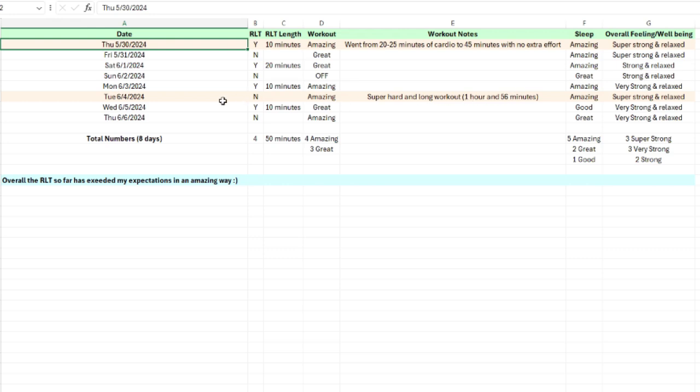And another day that I want to highlight, it's Tuesday of this week, like 3 days ago. I did not take the therapy that day. It was the day before, but this was the longest workout I've had in a while, probably months or a year or more, and it was close to 2 hours. Okay, it was strength training, actual weights being done. I think I was working my back and my biceps and triceps, and I felt amazing. Right, very, very long workout, super strong and relaxed.